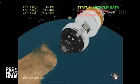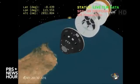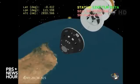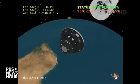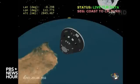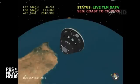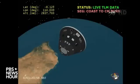Inside 30 seconds now until crew module separation. Crew module separation is now confirmed at 9:28 a.m. Central Time. Orion flies free for the first time in its history at a mission elapsed time of 3 hours 24 minutes into its maiden flight.